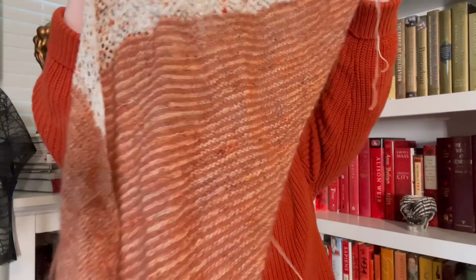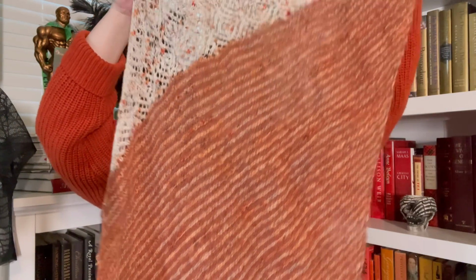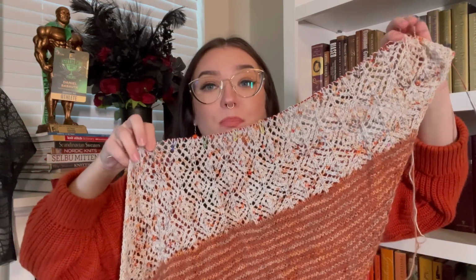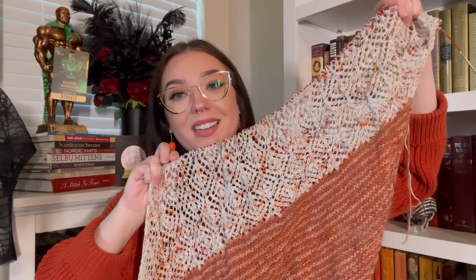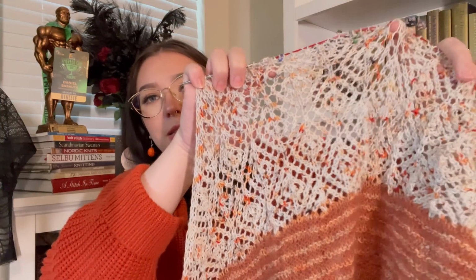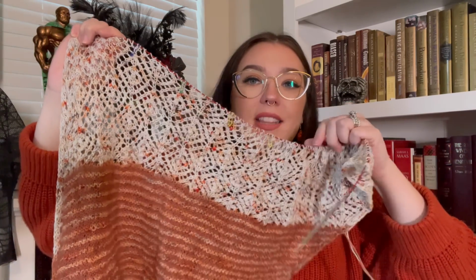but I did complete all of the stripe section. So it's just a beautiful asymmetrical stripe section, and I have gotten quite a few repeats into this beautiful lace. Isn't it just stunning? Oh, it's so pretty. I haven't blocked it or anything, so of course it's not looking as beautiful as it will in the end, but oh, I love it.